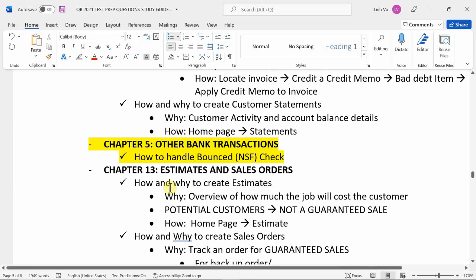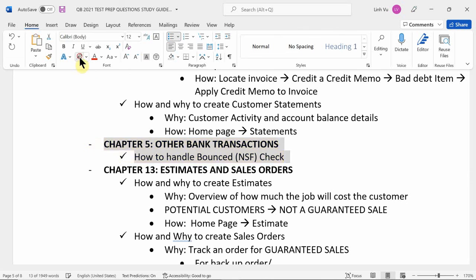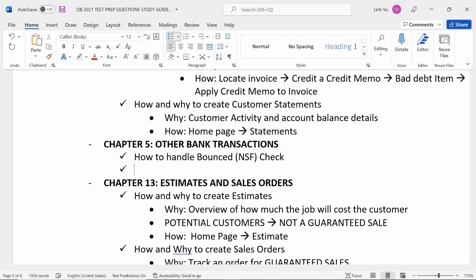So the next one is going to be chapter 5, okay, where we have other bank transactions, okay, so how do we handle bounced checks? Okay, so how do we handle bounced checks? How do you handle a bounced check? It should be like a couple pages into chapter 5.